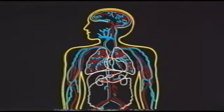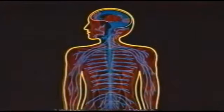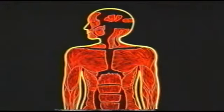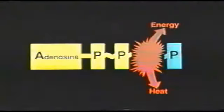The systems of the body require energy to perform their biological work. All the body systems require energy, including, of course, the muscular system. The basic source of the energy generated in the body is a substance found within the cells called adenosine triphosphate, or ATP. When energy is required, the ATP is broken down, liberating large amounts of energy.